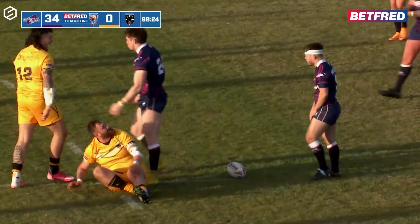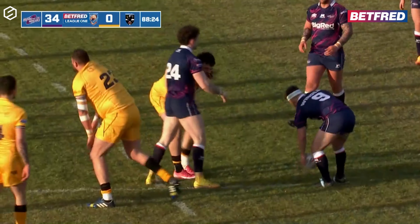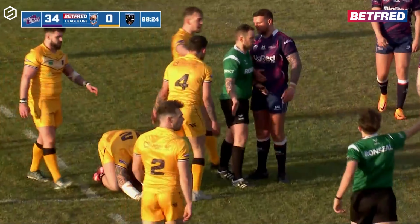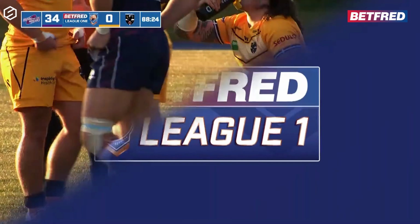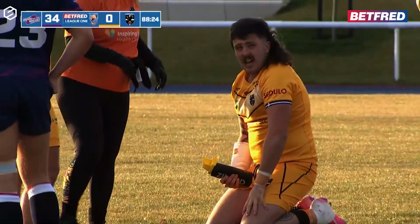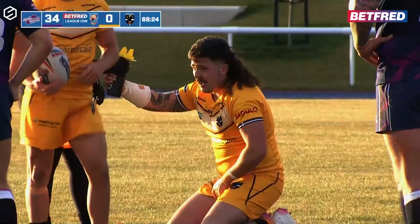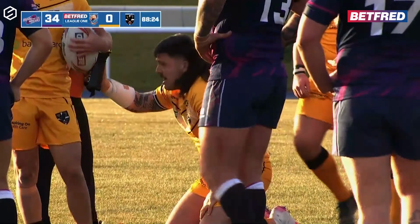I mean, look, there's no need for it, really, is there? It's so obvious. Why bother doing anything like that? Play the ball fast. That's all you need to do. Help your teammates out. Instead, you've actually put your teammates under pressure. Well, probably the one foot wrong that Elliot Wallace has made all game.